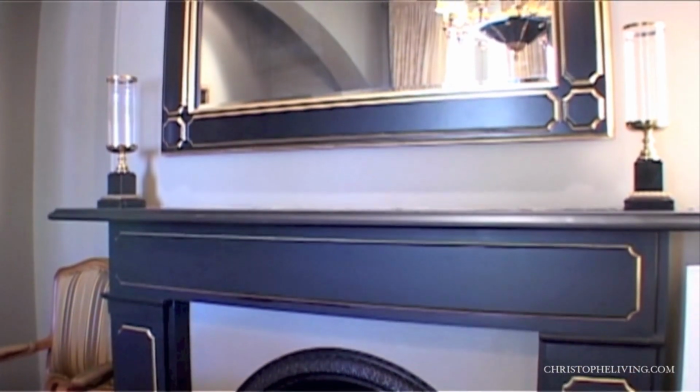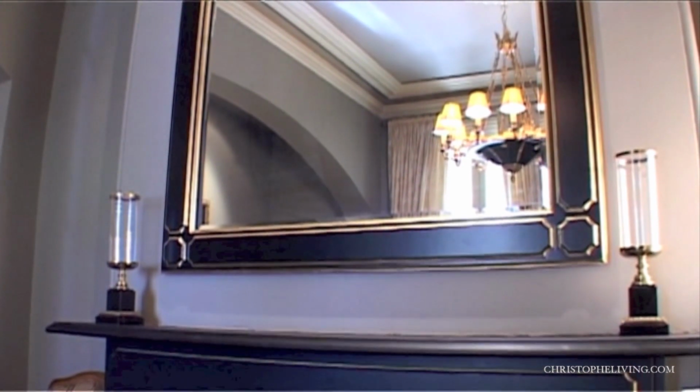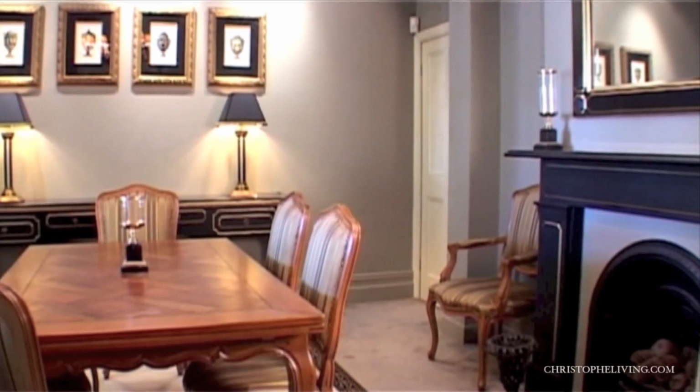The chandelier was sourced from Spain after a lot of research to find something that had the gold and the black. Essentially, a chandelier is, as it were, the crowning of a room.